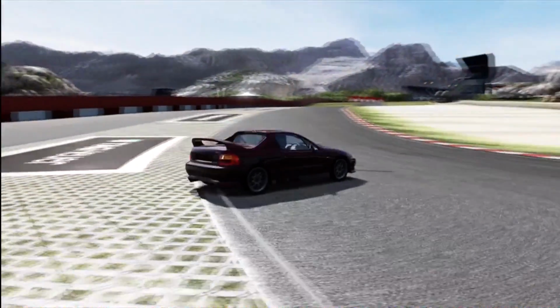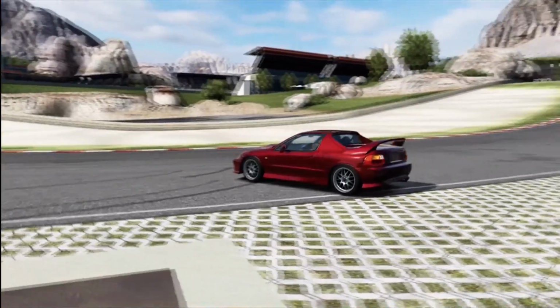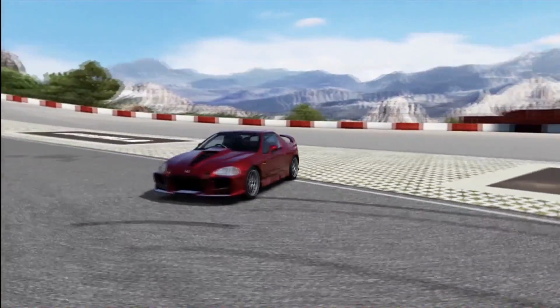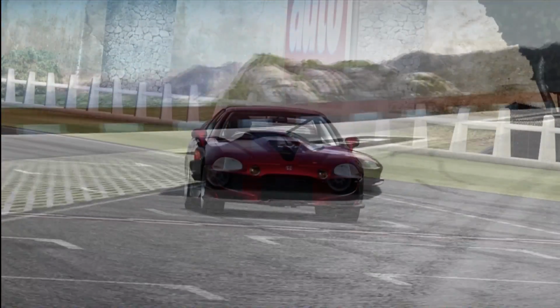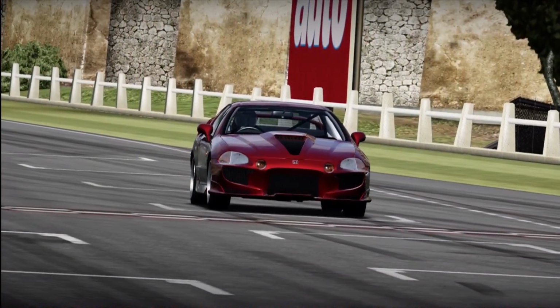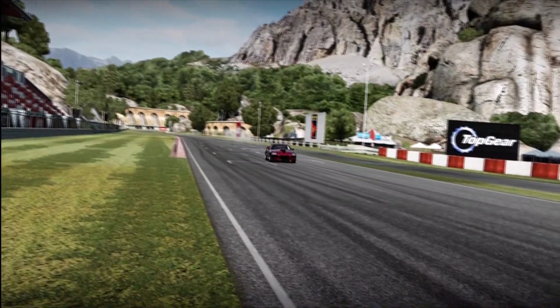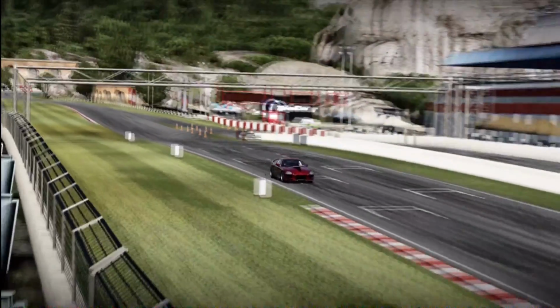But yes, this one has 260-ish horsepower, weighs 2,500 pounds, and is naturally aspirated. Should be quite an interesting car. It's quite a lot of power and doesn't weigh too much, which means that it should put in a relatively good lap time. Now, I will point out I haven't driven this car. I'm really sorry. I've been really busy this weekend. I've only just got back. So yeah, I haven't had a chance to drive this car.